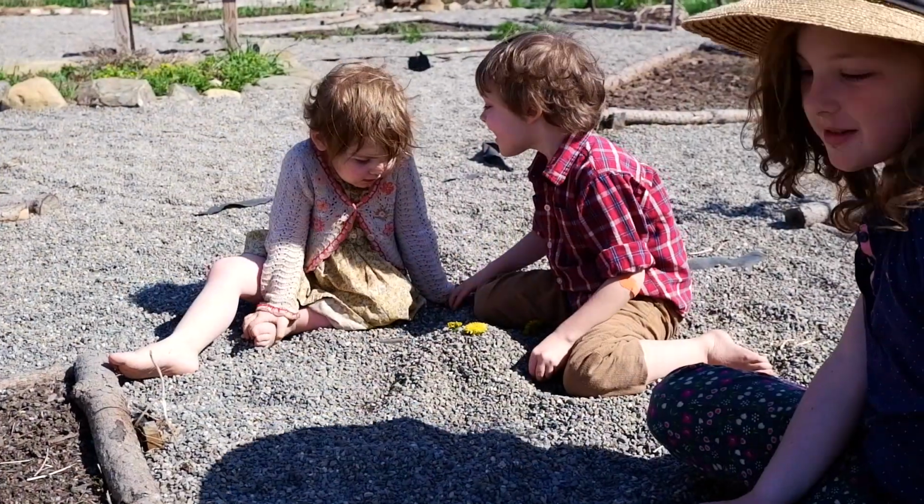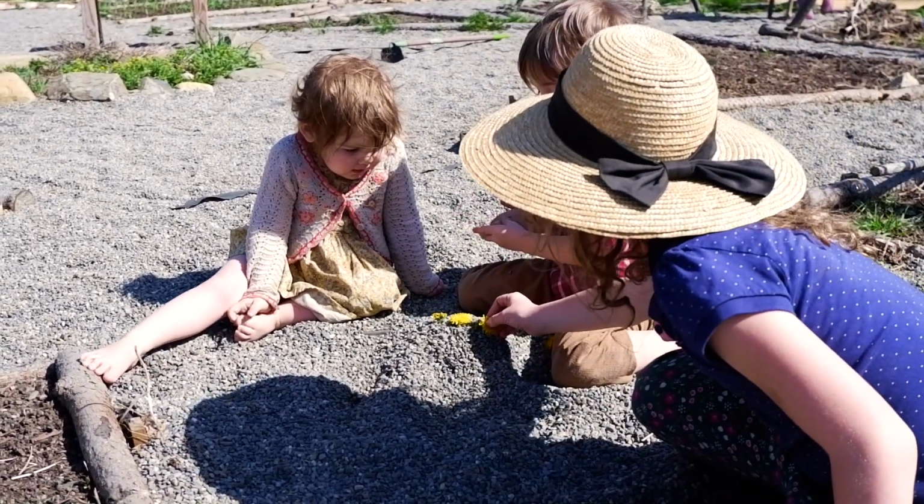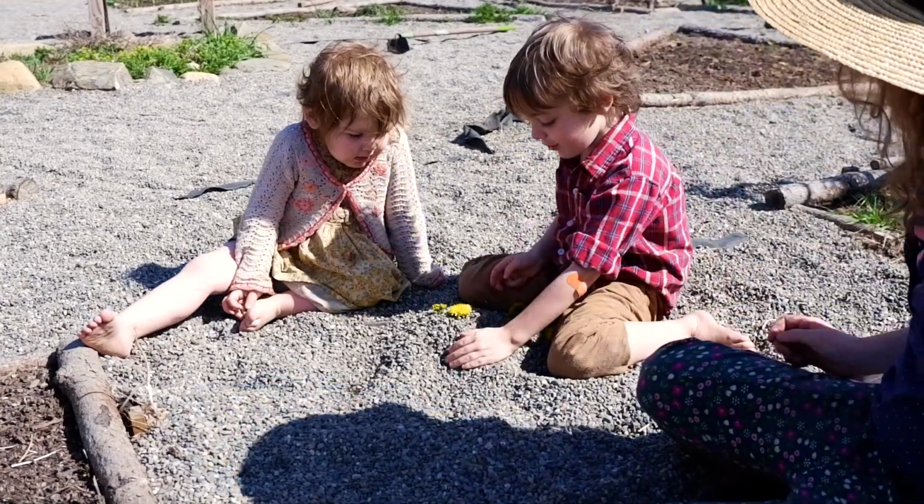I'm sure you already guessed this, but this is actually a birthday cake with candles on it. And I believe Nora is getting a birthday serenade.